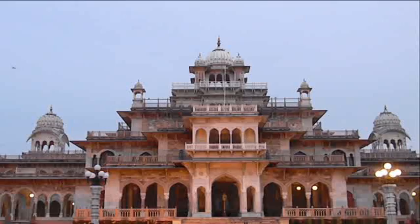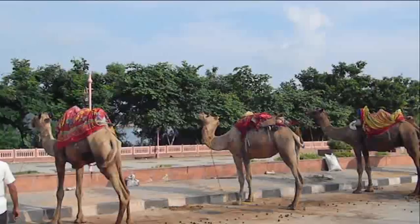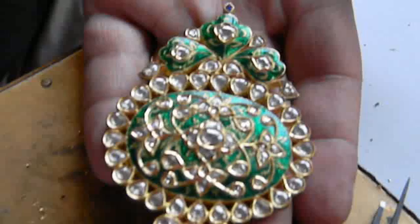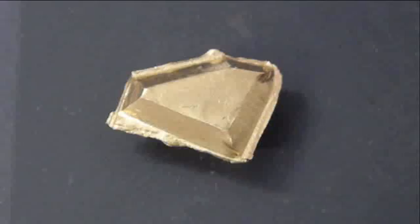Kundan jewellery received great patronage during the Mughal era. Even today, it remains an integral part of the traditional wedding trousseau for a bride. Kundan Meena jewellery contributes a huge share of both value and volume in the Indian jewellery market. This flawless piece of exquisite art includes four stages of excellent and concentrated handicraft.